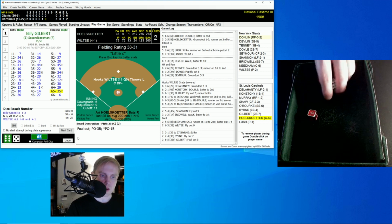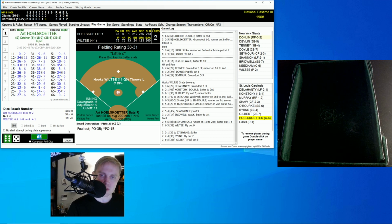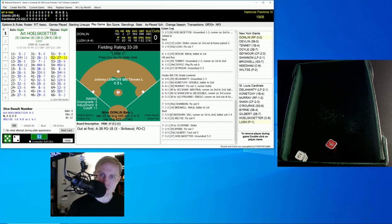Billy rolls a 65 for a 35. It's a pop-up over to the left side, and Devlin's got that for the out. 2 away. And here's Hilscutter. He rolls a 52 for a 27, ground ball to third. Devlin throws to first, and we go to the top of the 8th inning.